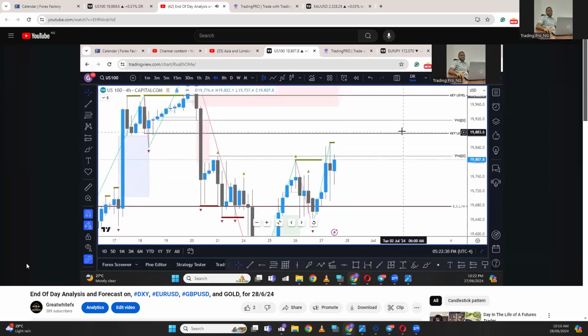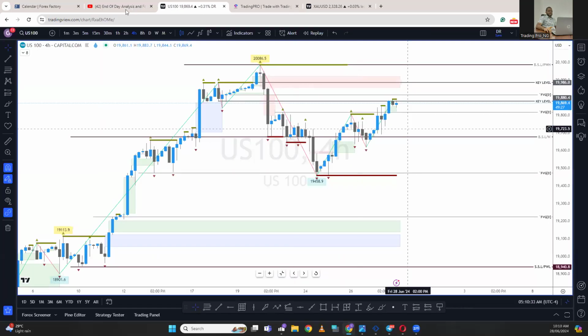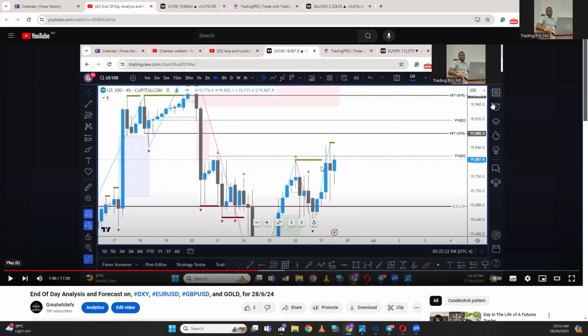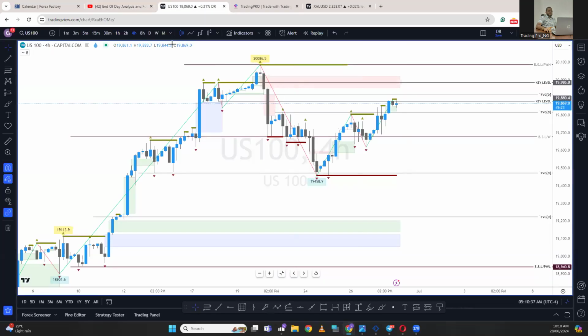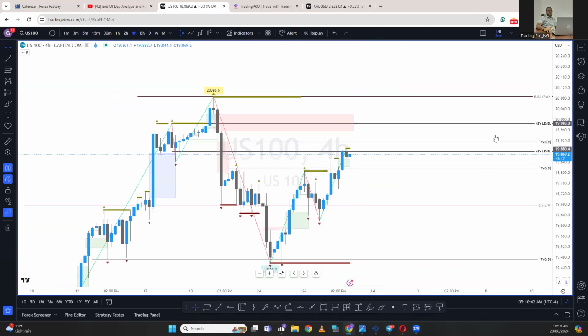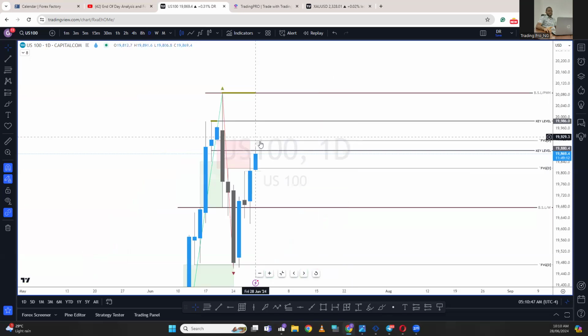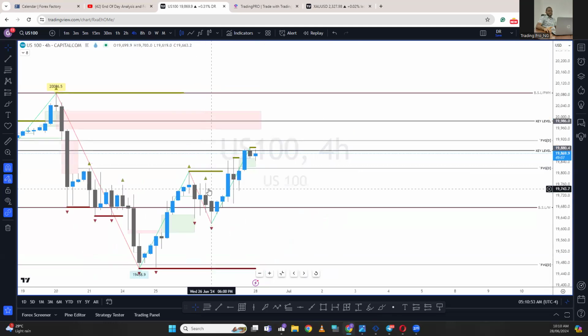So if we look at the US 100, this was where price was last night on the 4-hour, and we can see that they are still moving up. Just like I said, most likely they are going to close up this daily fair value gap. That's what they are going to do.